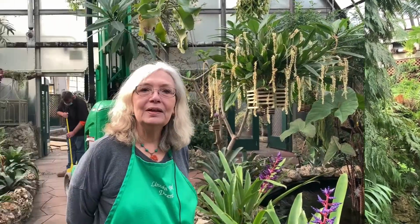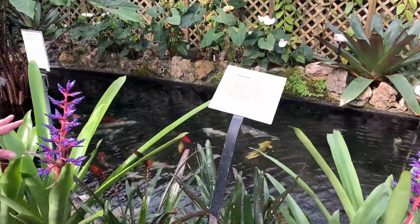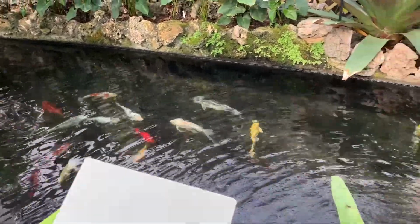Okay. We're now in the Orchid House, which is originally called the Stove House. It is warm in here, so the word stove is actually quite appropriate. But here inside the Orchid House, we have another pond. We've got goldfish, we have koi, and you want to know what the difference is?